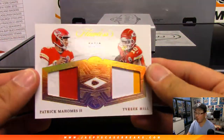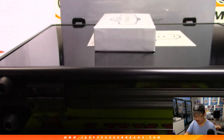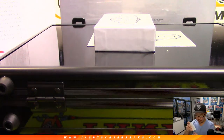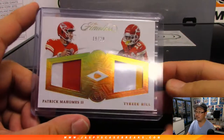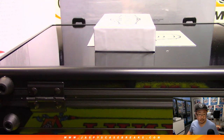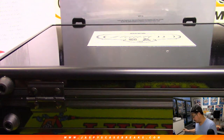And right here, we got my homies, Patrick Mahomes on the left side and Tyreek Hill on the right side. 19 out of 20 on that dual relic. David Allison and the Chiefs. His Chiefs. All right, now the encased cards, left, right, and center.